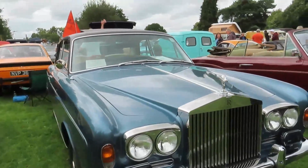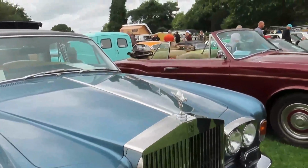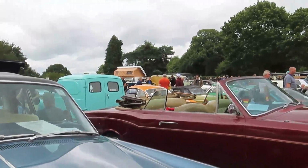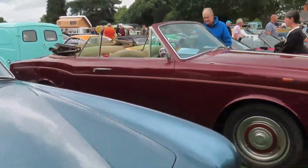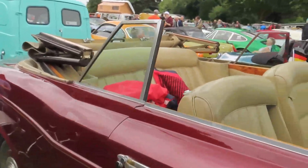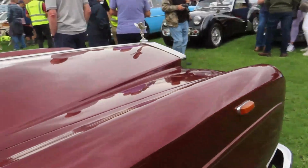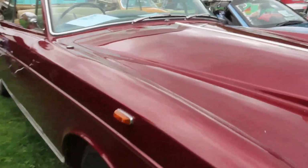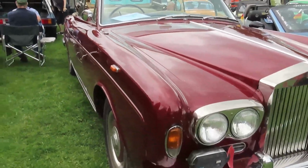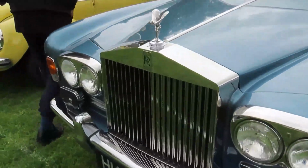Bit of a Rolls Royce corner here, starting off with the Silver Shadow 1 hardtop, and then beyond that is a Silver Shadow convertible. I believe those were known as a Corniche. Slightly rare variant, very high quality of course these cars, as always. 6.75 litre V8 up front in both of these cars as well. Matched up to a 3-speed, I believe, automatic box. Very handsome car indeed, aren't they?